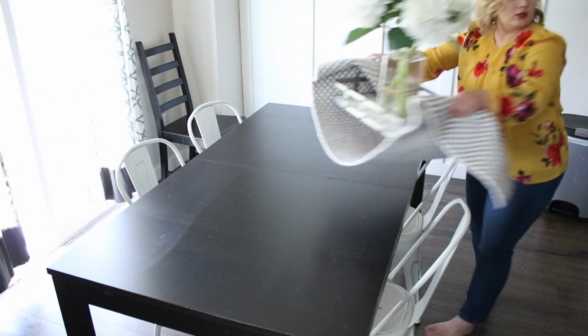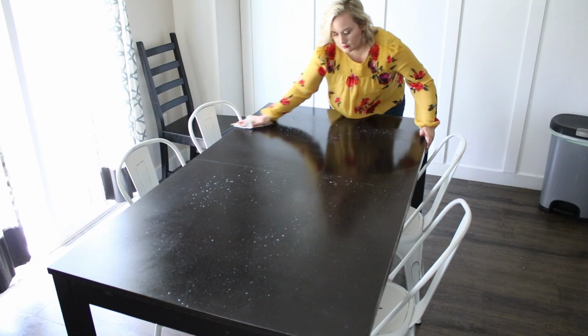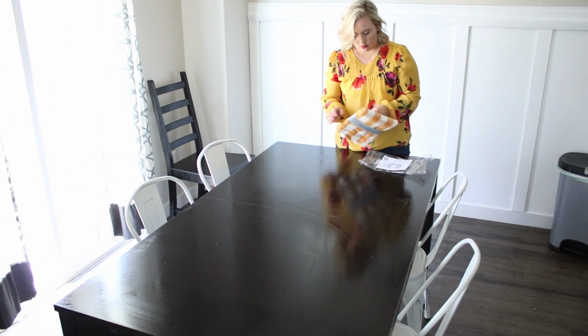This gray table runner is one that I absolutely adore. I leave it up most of the year just because I think it's really pretty, but I wanted to bring in a little bit more orange. So I got this table runner off of Amazon.